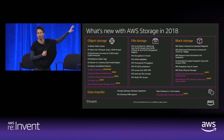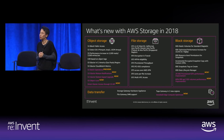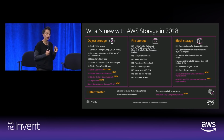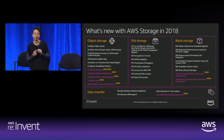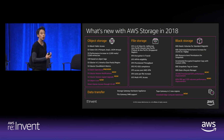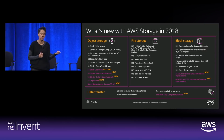A whole lot of work done for file storage, as you can see, mostly in the EFS world. I think one of the most exciting things was when we introduced encryption in transit for EFS, and we added HIPAA eligibility. I talked a little bit about Windows. The Windows file system is PCI compliant and HIPAA compliant from the launch point, so as of this week. We added that for our other Linux-based EFS earlier this year.